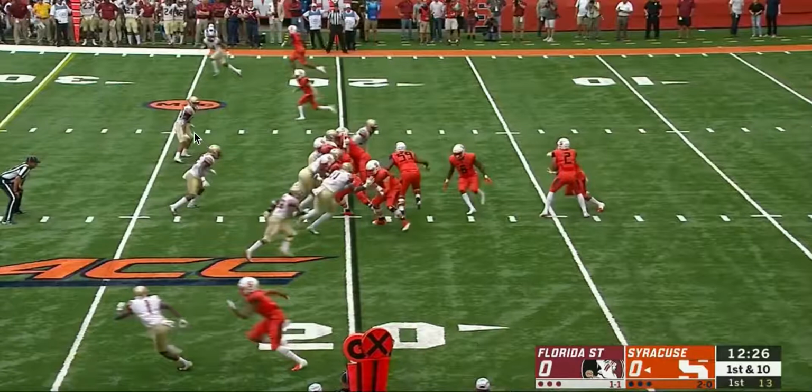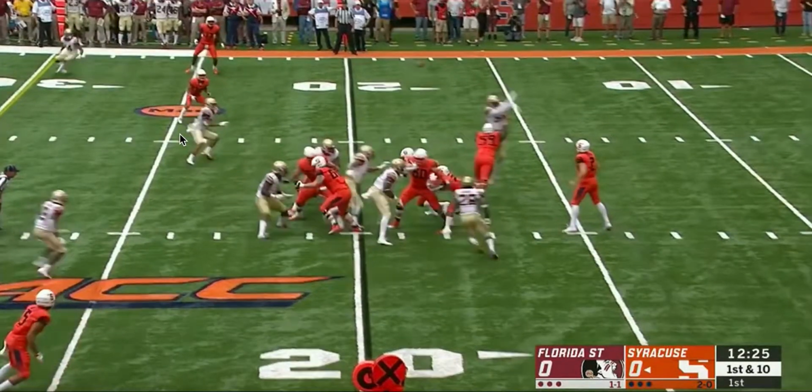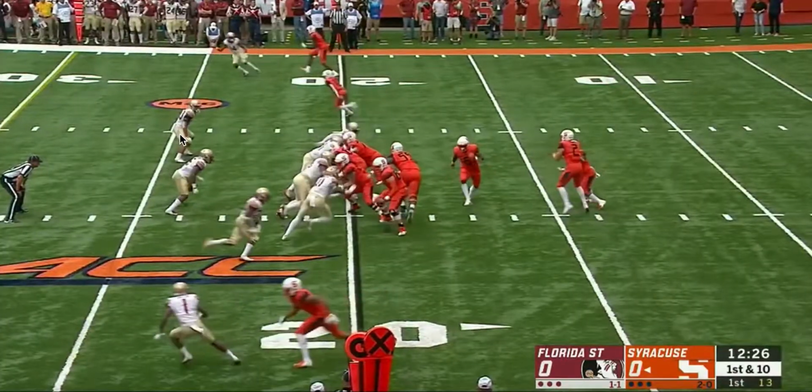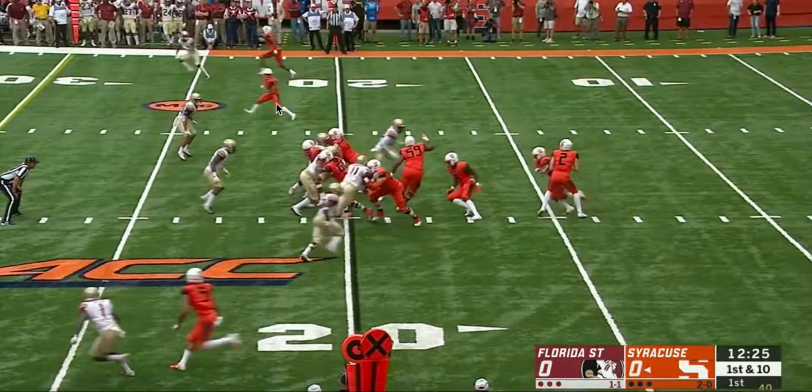The play action kind of freezes the star linebacker. Because of the pressure, he's probably not reading the mesh point, probably not reading run to pass. He doesn't have that run first responsibility with this look, doesn't appear. But they are able to find a little soft spot in the zone there to the field.